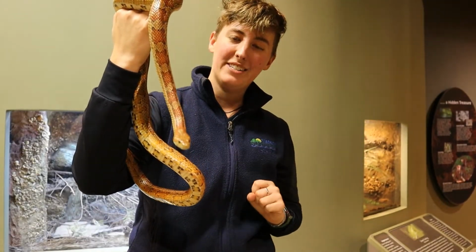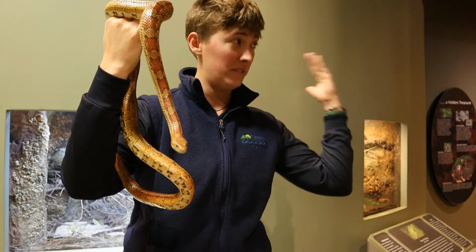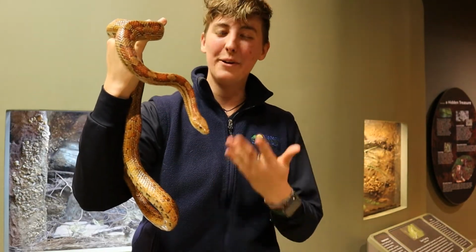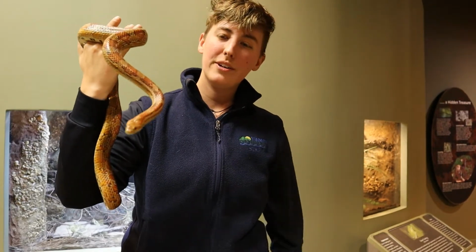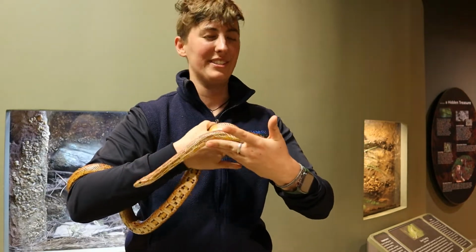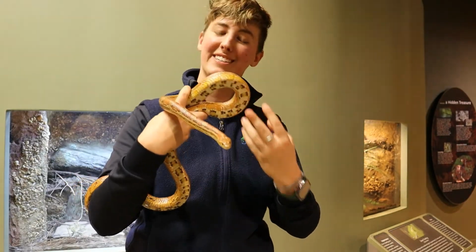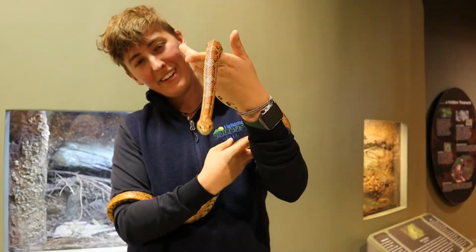So we have Cornbread. So Cornbread is actually the natural coloration. So if you ever see a corn snake out in the wild, they will look like this. So yeah, these guys are partially arboreal. They won't climb quite as much as our gray rat snakes, but they do love to climb because, like I said, they are very curious. So Cornbread does have some awesome sticks in his enclosure that he loves to slither on. There you go, big boy.